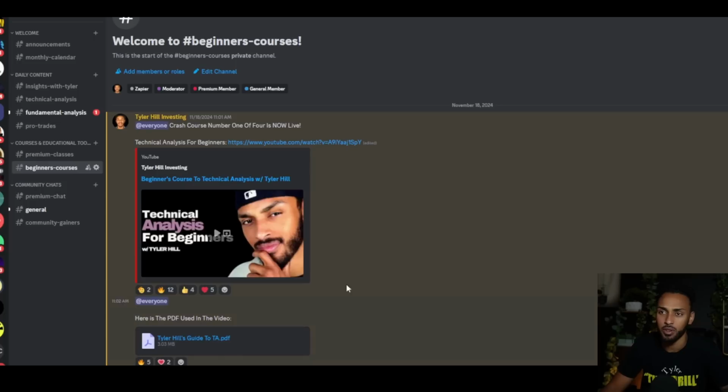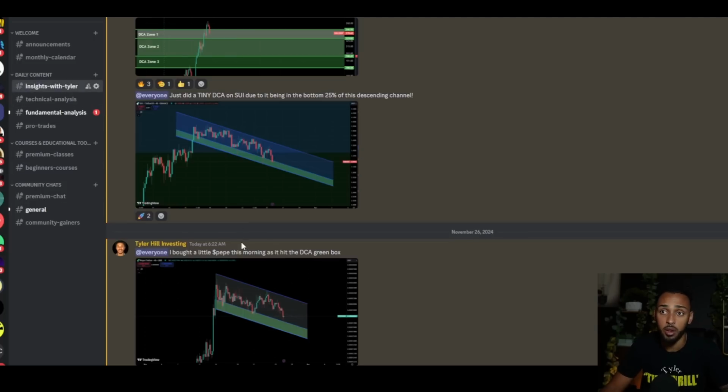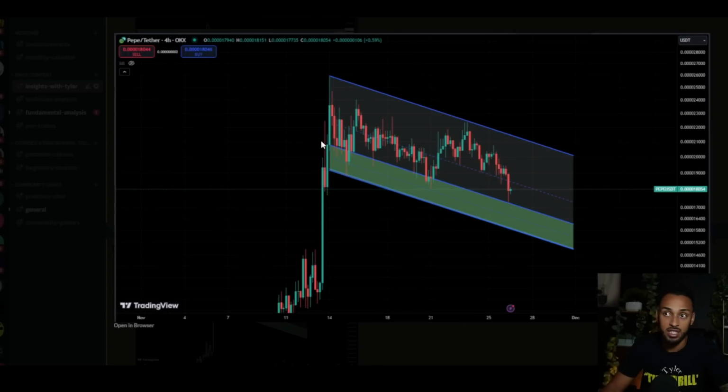Now, I did actually announce that over in the Discord earlier, I do believe. Let's see, where was that? Yep, here we go. Yeah, you can see that, right? I bought a little Pepe this morning as it hit the DCA green box, and that's exactly what this is. It's that green box. This is where I'll be DCAing at.